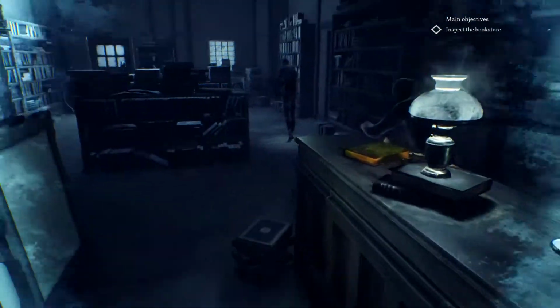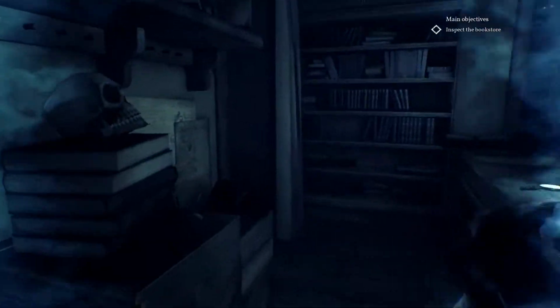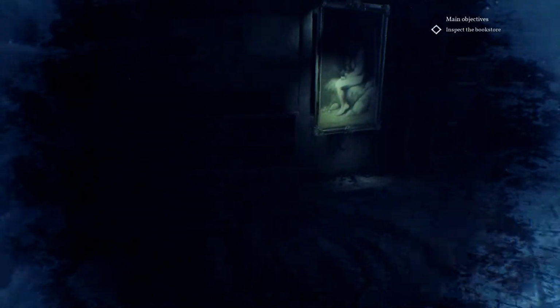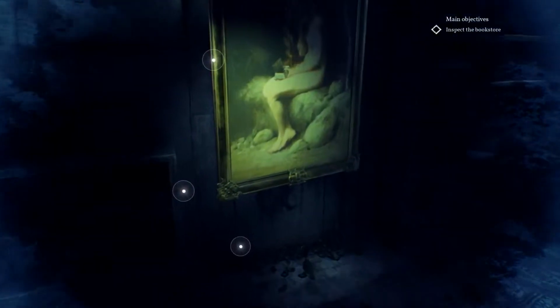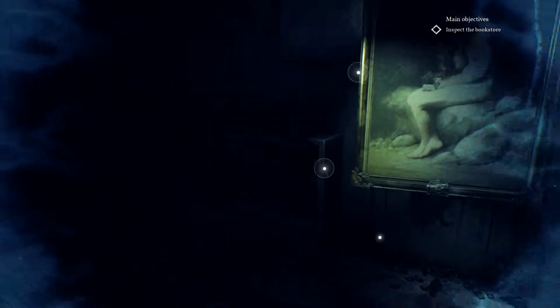Nothing in there. Nope, nothing in there. Oh, 3 clues on that painting. Alright.